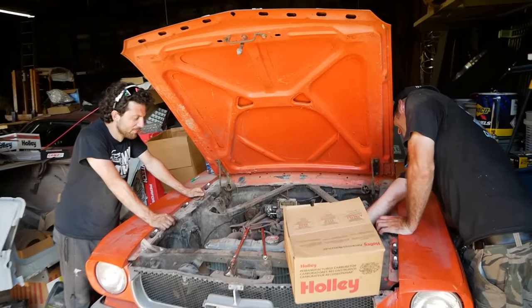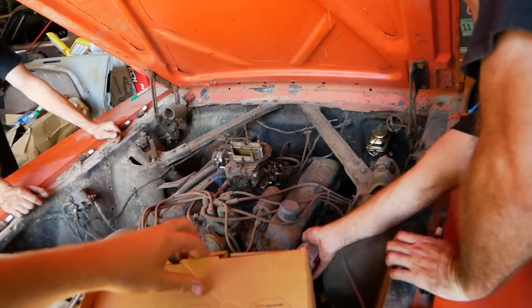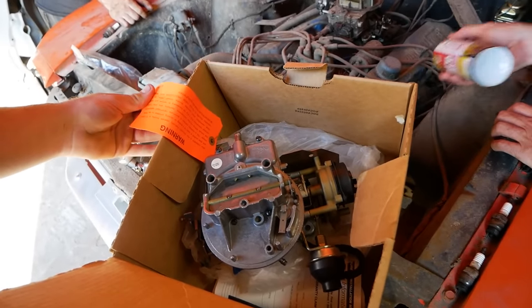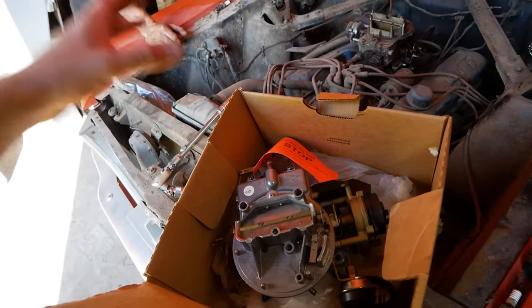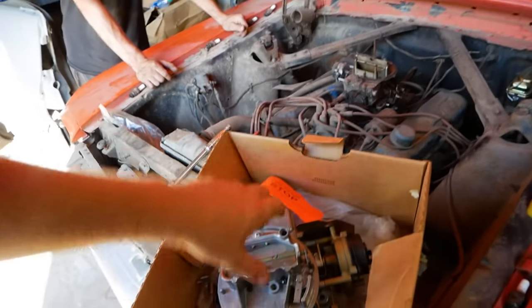So we just returned from Mike's little magical store where he gets some magical parts, and I had a heyday in there. We have this, a new original stock, probably 20-year-old Motorcraft 2100 series 2-barrel. That, but good.